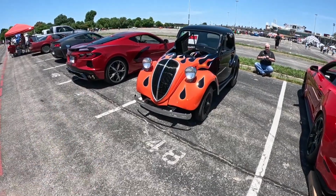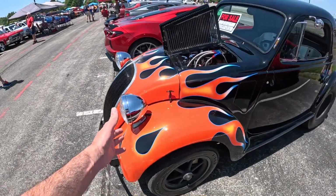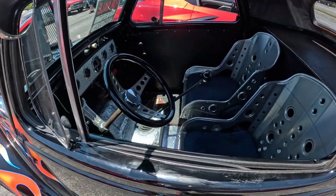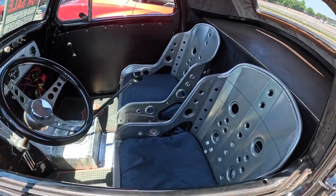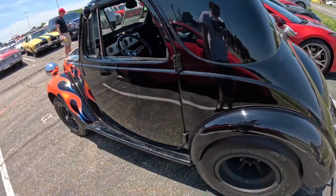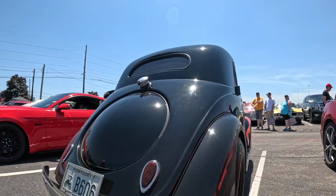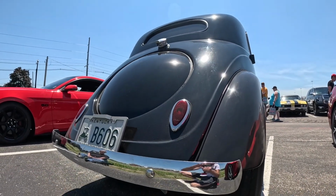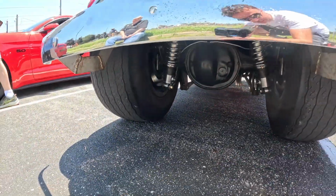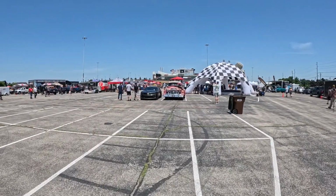Here we have a screaming hot rod, a 1948 Fiat Topolino, and check out this red flame paint job on it. This is one little hot rod, and look in the interior, it's all race. Got those hard bucket seats, it's kind of stripped down. It's got the big slicks on the back. This is one to take down the drag strip. And let's take a peek at the suspension underneath this little Fiat here. A very narrow track.